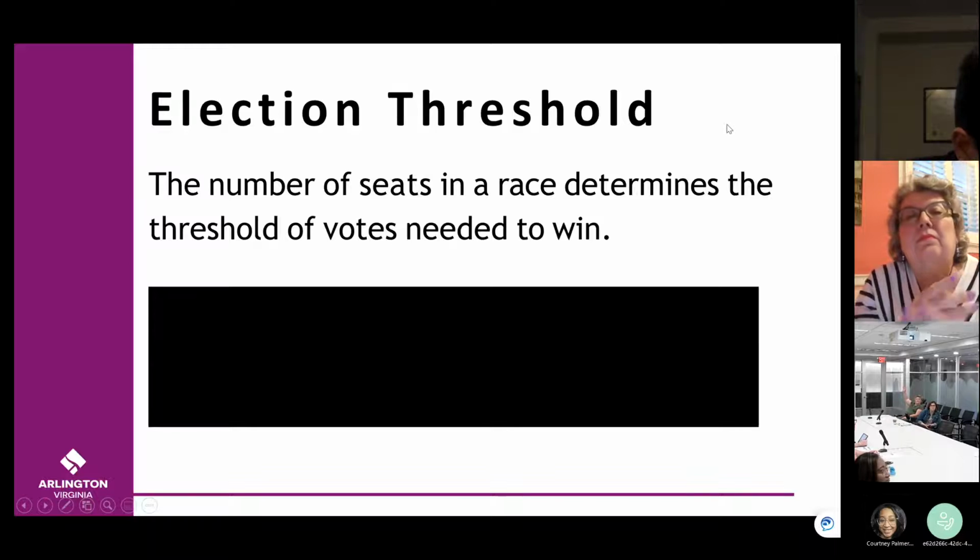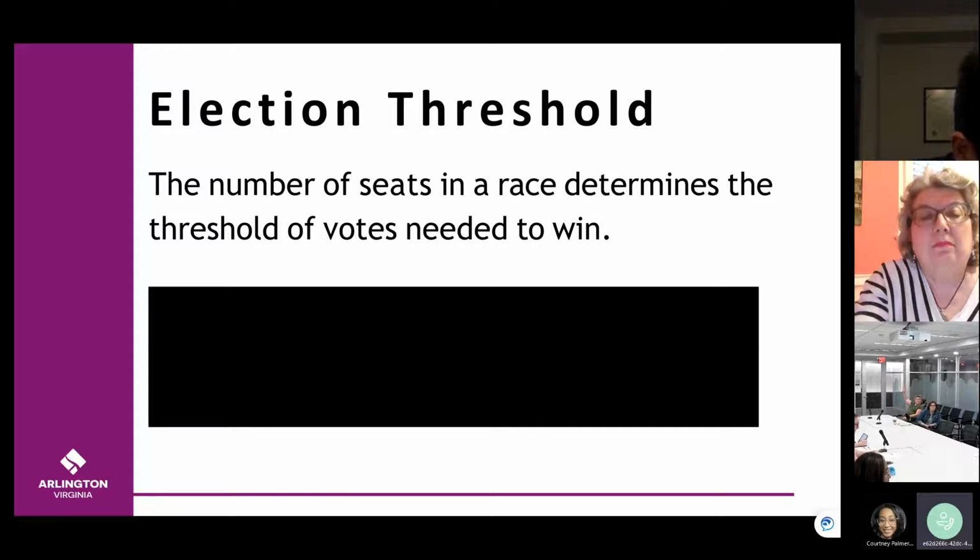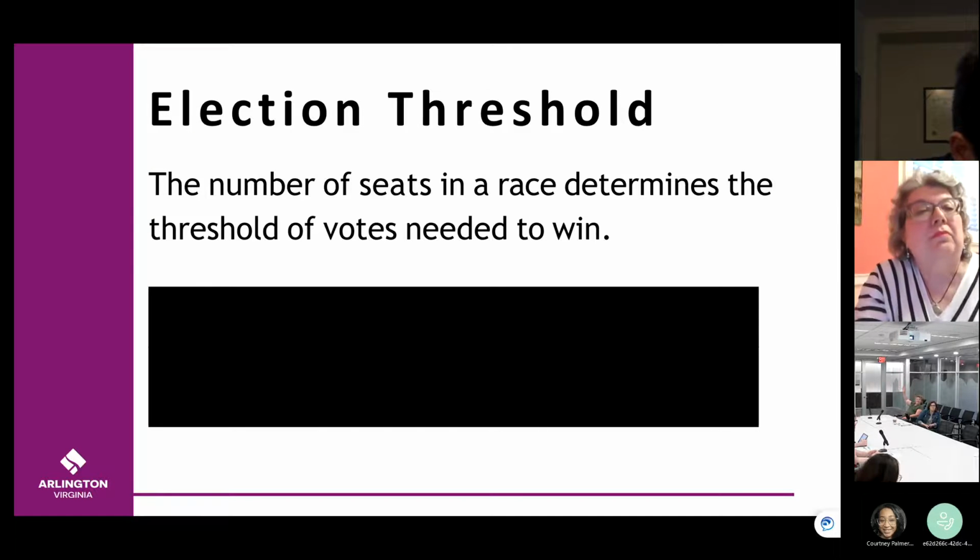All right. So, ranked choice voting. Wait a minute, is Arlington the only jurisdiction doing this? Yes, Arlington is the only jurisdiction in the Commonwealth doing this. Okay, thank you.